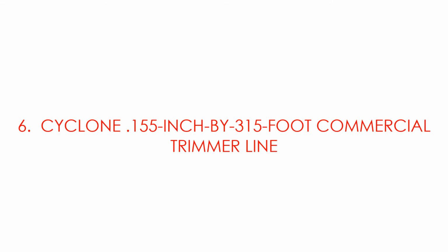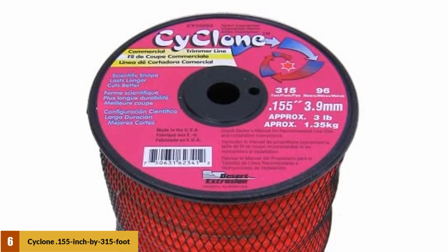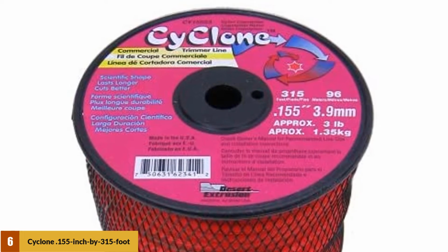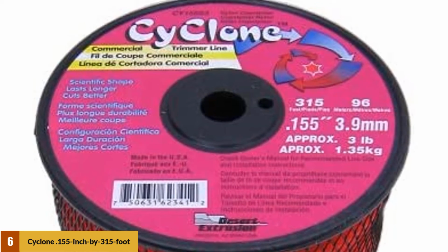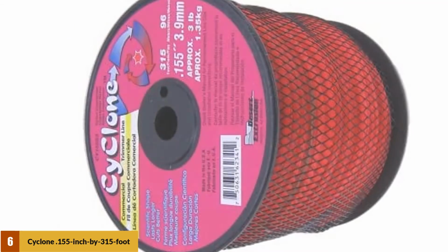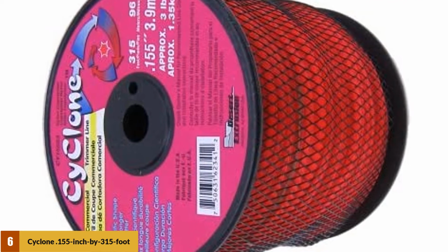At number 6. Cyclone 0.155-inch by 315-foot commercial trimmer line. Whether you are a landscaping professional and you are in dire need of a strong trimmer line, then the Cyclone commercial trimmer line is certainly one product that you can count on easily. You will fall in love with its 6-bladed shape, which helps to deliver optimal cutting power and performance. You can make use of this line with a trimmer that measures 0.65 inch in diameter, and it is also ideal to use for high wheel trimmers.